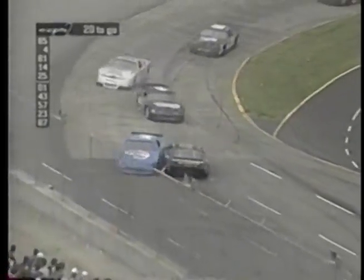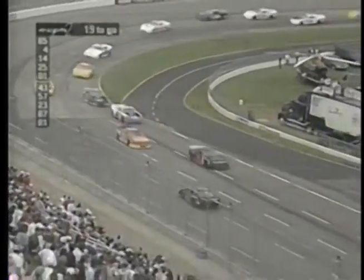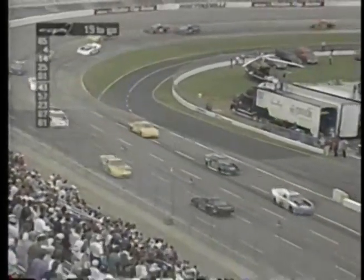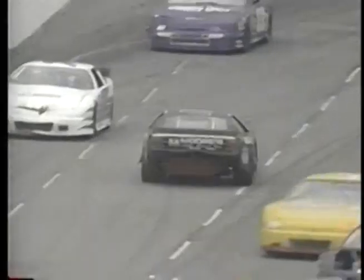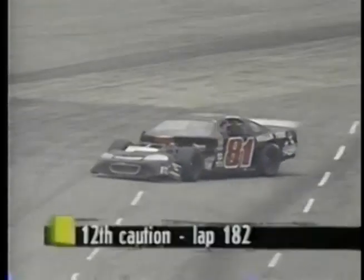Or maybe even a door, as Rick Crawford gets him in the side. My heavens, and that will bring out caution number 12. About one more, and we'll have a baker's dozen, won't we, Jerry? You're correct. I mean, you know all that stuff about bakeries and donuts and pastries. I said baker's dozen, we're going to have 11. So a baker's dozen is 13, as Tony Walls gets it looped back around.